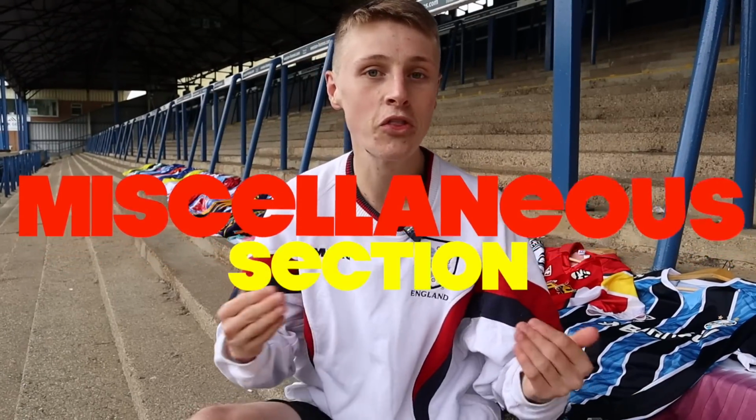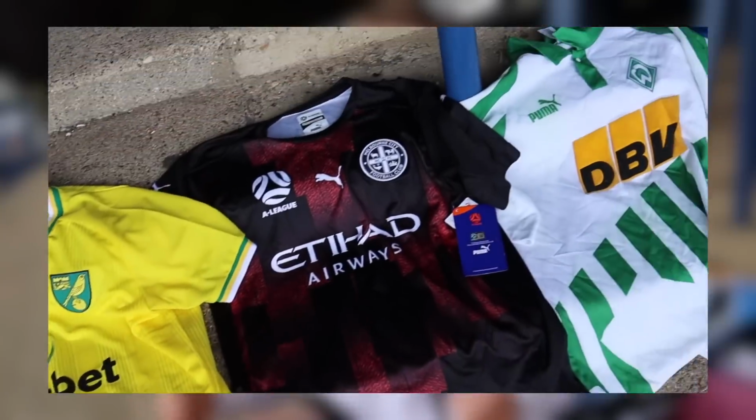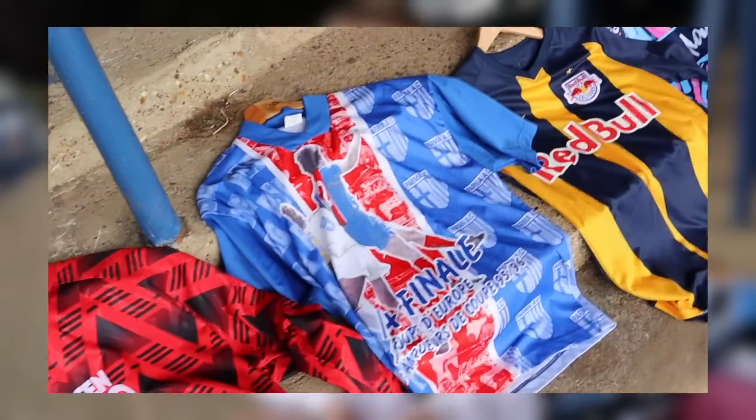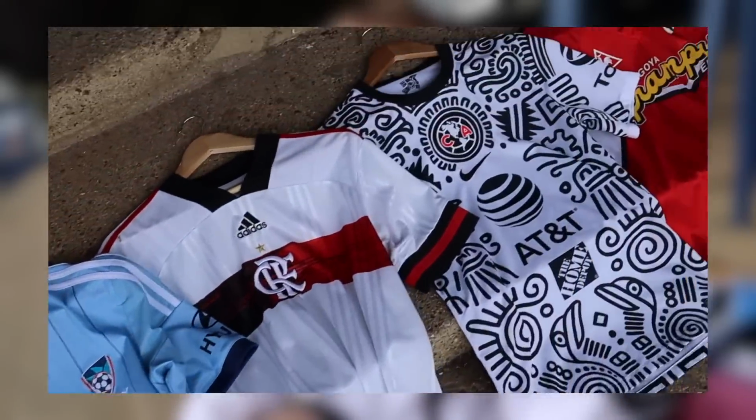Anyway, let's get into showcasing the collection, starting with a section that I like to call the miscellaneous section. As you can see on screen, this is a section made up of clubs that aren't really specific to a league that I'm specifically collecting.